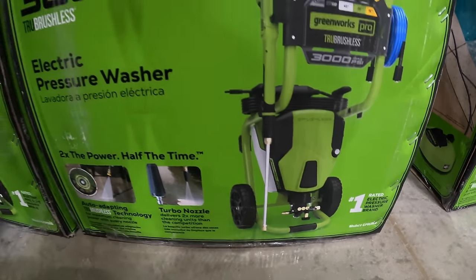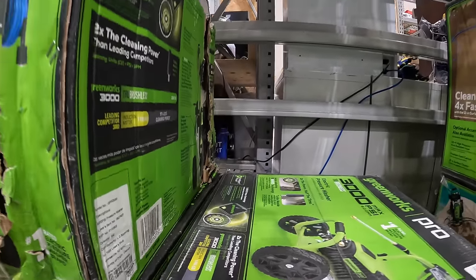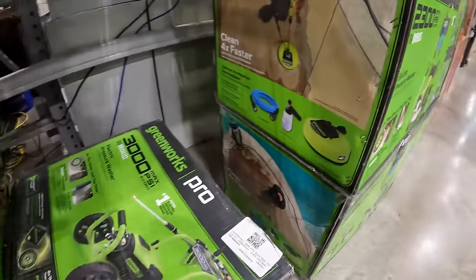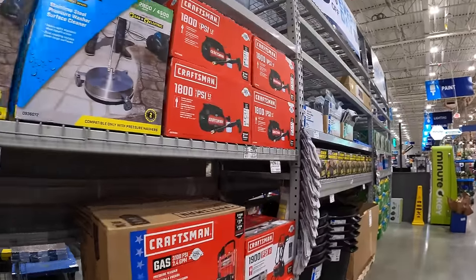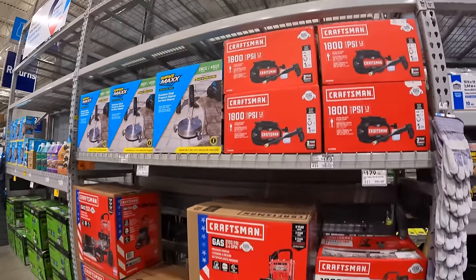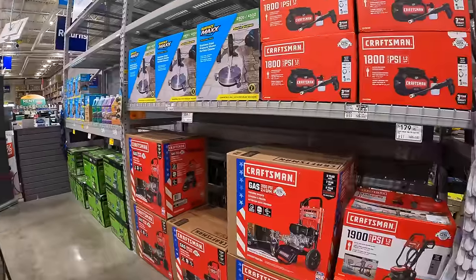It doesn't say the gallons per minute, but hey, I'm glad that Lowe's is having a bunch of sales going on, you guys. So we're going to end this video here. I hope you can use this information and use it wisely. I hope these sales save you guys money to get that tool you really need, because everyone always needs lawn care equipment and power tools.